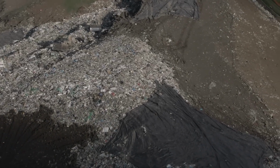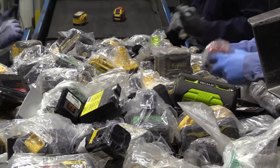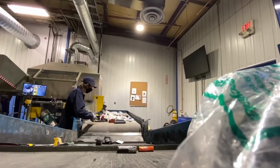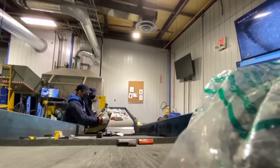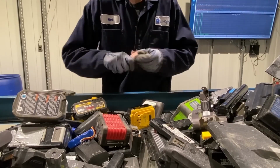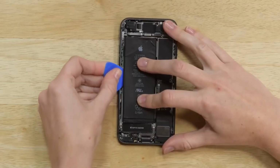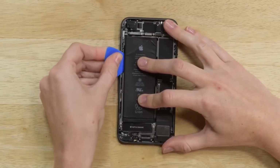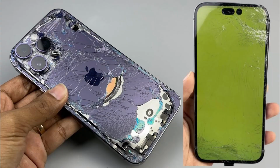While this law benefits consumers, its main goal is environmental. Every year, over 50 million tons of electronic waste is generated globally. Much of that comes from devices that are discarded not because they're broken, but because their batteries no longer hold a charge. If batteries can be easily replaced, people might keep their devices longer. That means less waste, less mining for rare materials, and less strain on the planet.